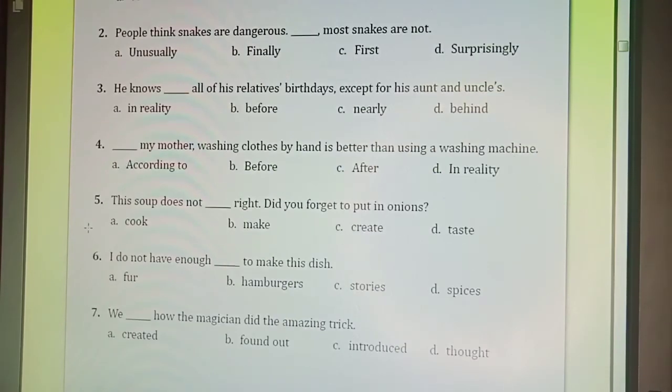Number five. This soup does not space right. Did you forget to add onions? The letter A, cook, B, make, C, create, D, taste. The best answer for number five is letter D, taste. This soup does not taste right. Yes, it's right. Taste, right? Did you forget to put in onions?